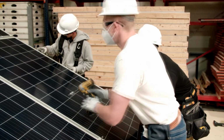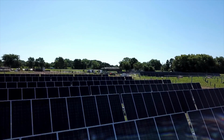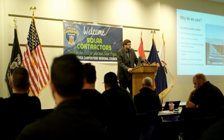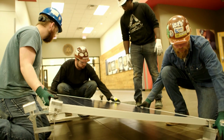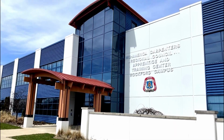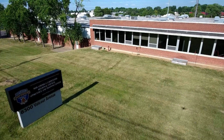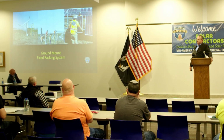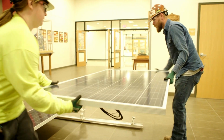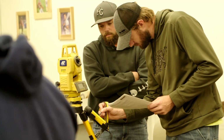As the Mid-America Carpenters Regional Council continues to increase market share in the renewable energy industry, the union has been holding a series of solar boot camps at its Carpenters Training Center locations throughout Illinois, Missouri, Kansas, and eastern Iowa. These boot camps provide an opportunity for contractors to learn more about the solar industry and serve as a showcase to developers to highlight the training and productivity union carpenters bring to every job.